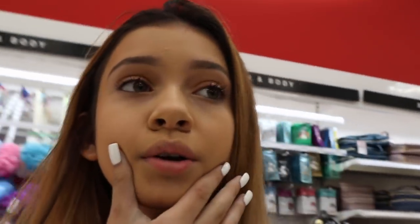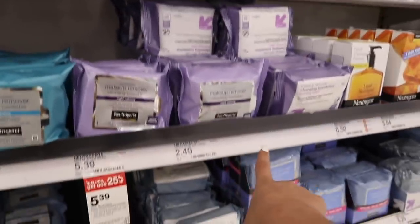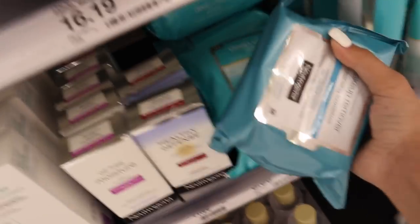Woo! Makeup wipes. This part is a little bit tricky because I really want a nice, good one for my skin, which I usually get Neutrogena. So I'm probably just gonna get that. Found them. Which one? Hydrating, night calming. Hydrating. Oh, I like that one too. I don't know. Okay, this one. Okay, the deep clean.